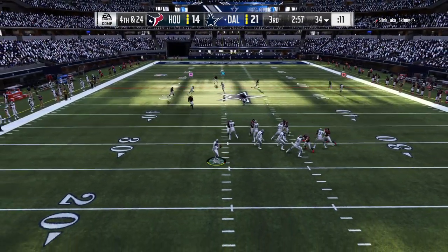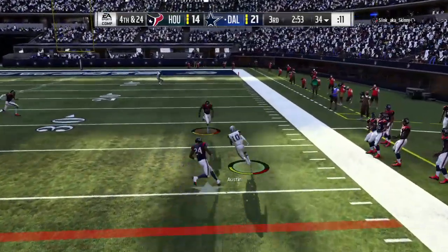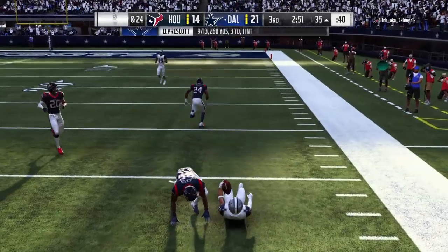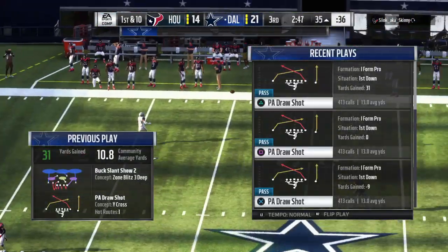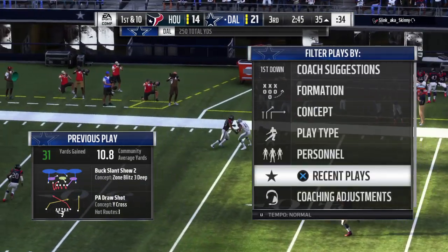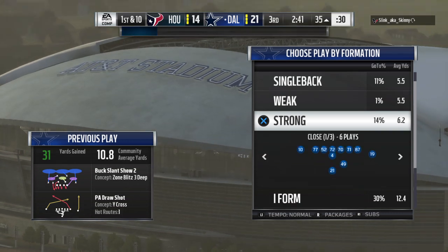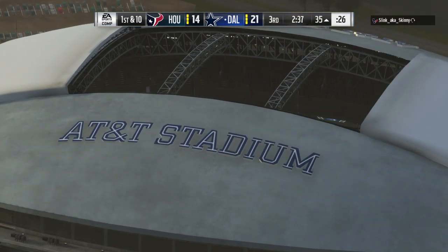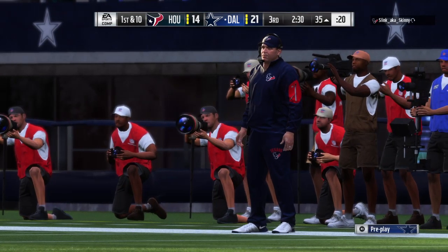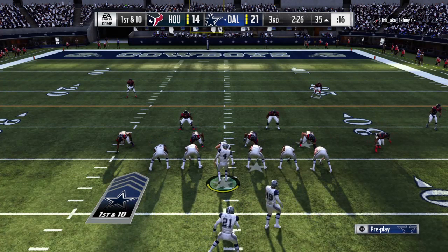They do snap it to Prescott. He finds his man. It's Austin. And he's going to get this down to the 35-yard line. Fourth down conversion plays, you usually think 1, 2, 3 yards, maybe 10. Not there. What a huge pickup as the sticks make a drastic shift forward. So that changes things a bit. Here's a first and 10 all the way down at the 35.